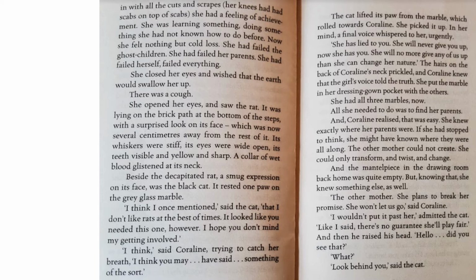"I think I once mentioned," said the cat, "that I don't like rats at the best of times. It looked like you needed this one. However, I hope you don't mind my getting involved." "I think," said Coraline, trying to catch her breath, "I think you may have said something of the sort."